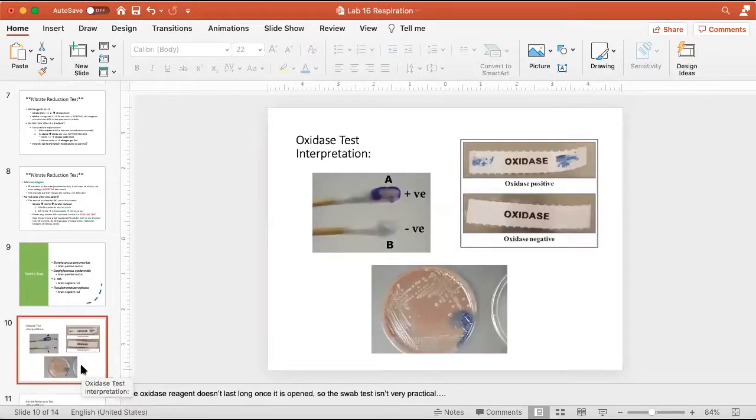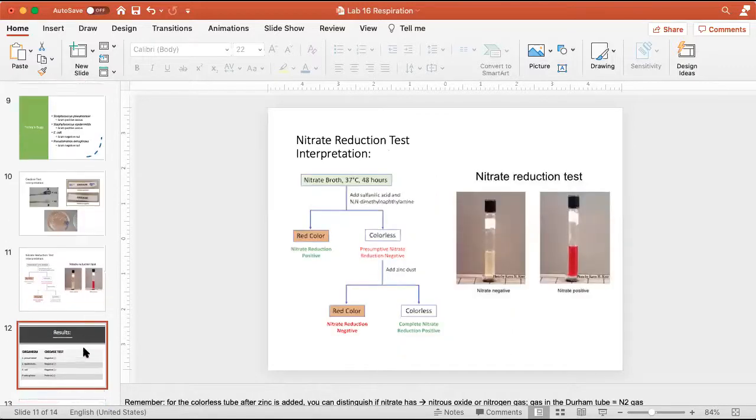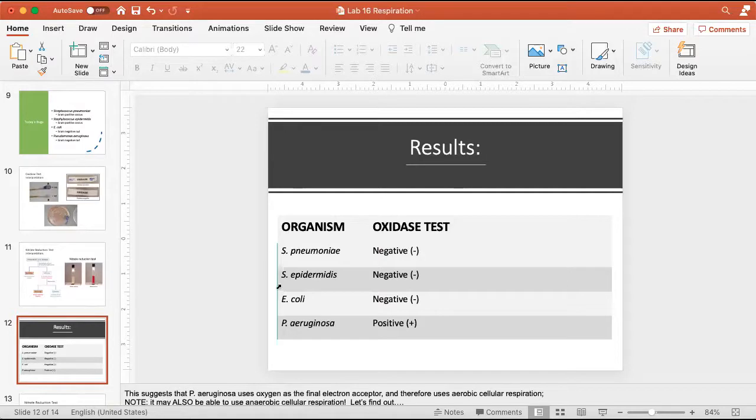This is that slide that you saw before, how to interpret your oxidase test results. We're looking for that color change when the cells are exposed to the oxidase reagent. So, Streptococcus pneumoniae, Staphylococcus epidermidis, our two gram-positive cocci, they're going to be negative on the oxidase test. E. coli and Pseudomonas, those are our two gram-negative organisms. E. coli is also going to show a negative oxidase test. But Pseudomonas will show a positive test.